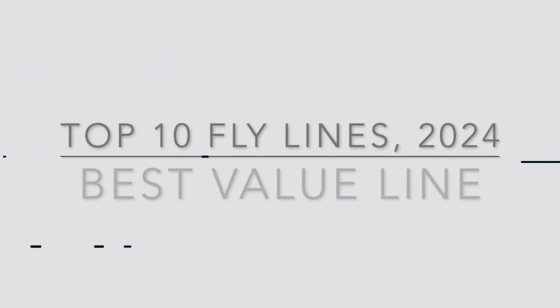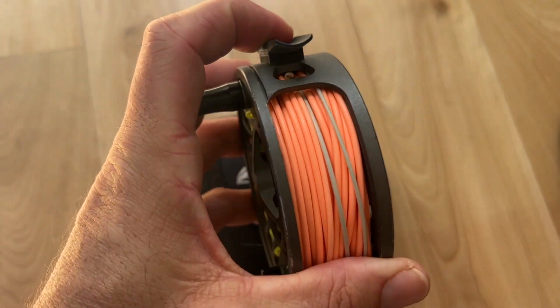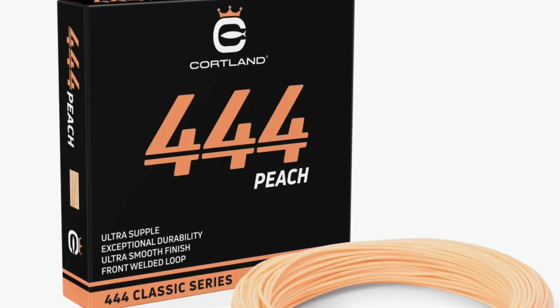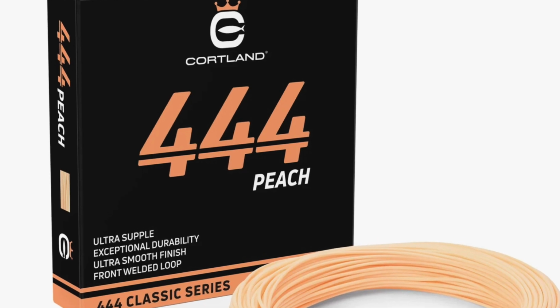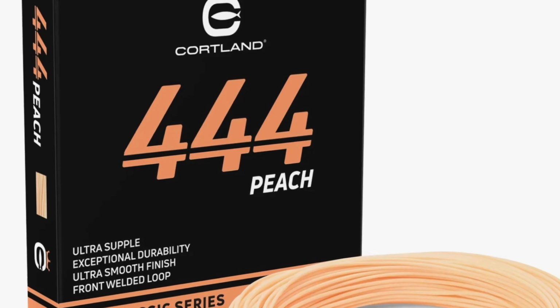And last but not least, let's talk about the best value line for 2024. And this one might surprise some people. I am going with an old school company. They've been around for a long, long time. You've probably fished with some of their lines, especially when you first got started in the fly game. And this honor this year goes to Cortland and their 444 Classic Peach. The Cortland 444 Classic Peach not only costs you under $70, it's got some great performance for the money. It might be one of the better performance dollar ratios out there right now.